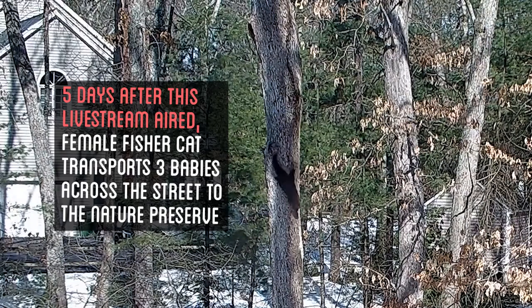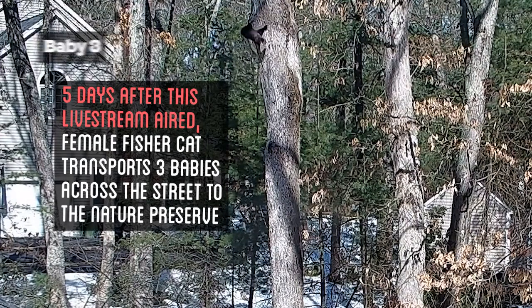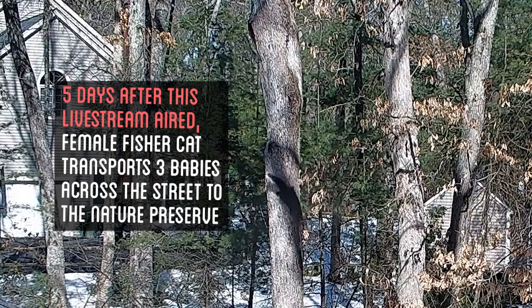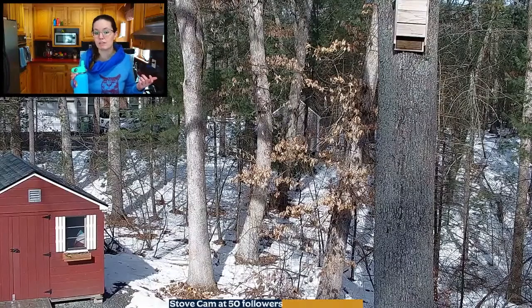And last year we saw her down the road from us, but she only had one baby. So I don't know if she's a younger Fisher Cat, because I think their litters are like 4-ish on average. It is crazy. And I was reading they can apparently get pregnant or mate a few days after giving birth. So I don't know if there's babies in the tree right now.